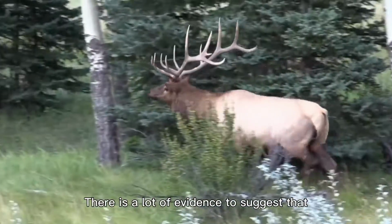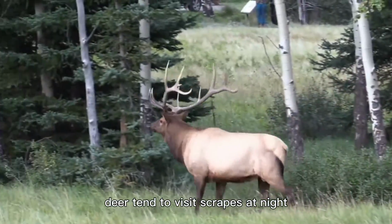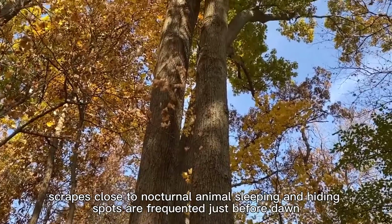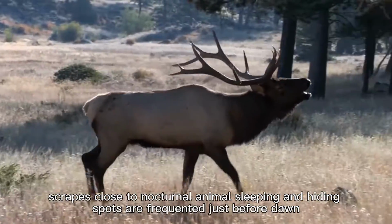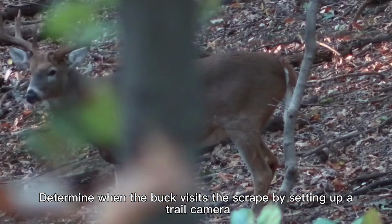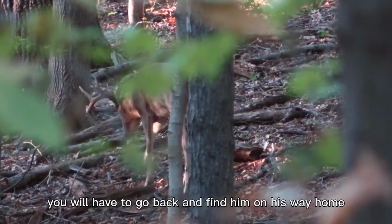There is a lot of evidence to suggest that, in the early part of the season, deer tend to visit scrapes at night. However, scrapes close to nocturnal animal sleeping and hiding spots are frequented just before dawn. Determine when the buck visits the scrape by setting up a trail camera. If it is getting late, you will have to go back and find him on his way home.